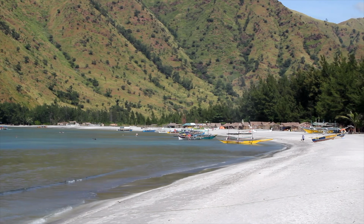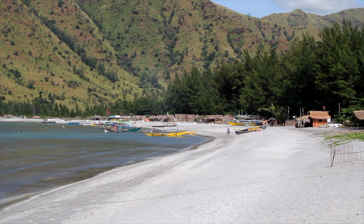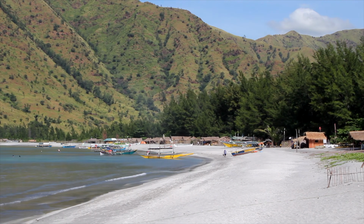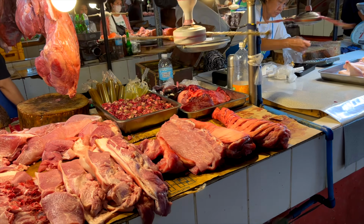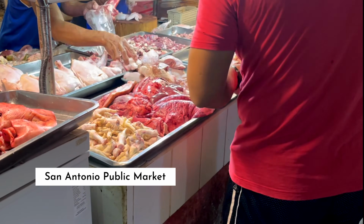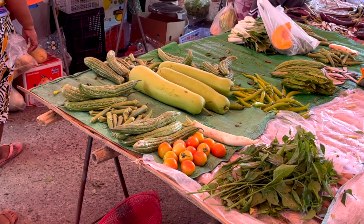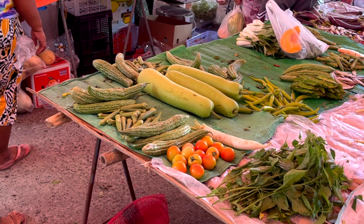If you're camping and staying overnight, the best thing you can do is to go to the market before heading to Pundakit because there are no restaurants in Nagsasa. When you get off the bus at San Antonio, make a stop at the public market to shop. San Antonio Public Market has meat, seafood, vegetables, and other ingredients you would need to make your meal. Of course, don't forget the rice.